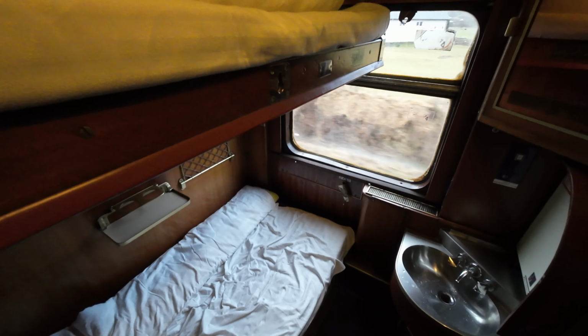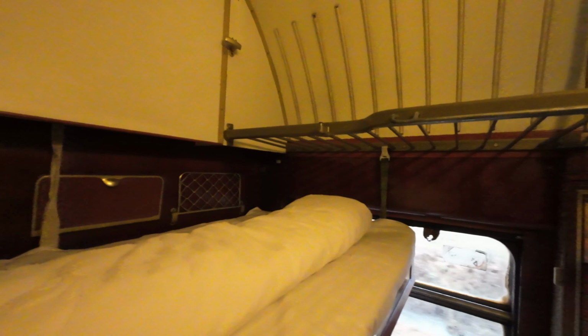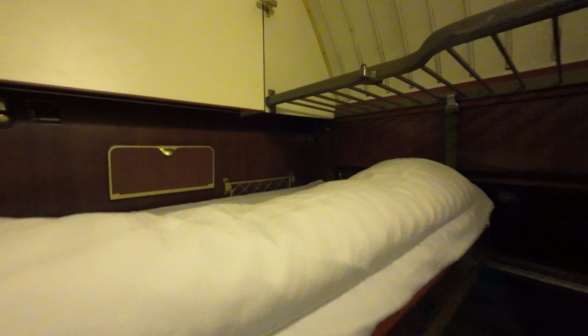Second type is called a sleeper car. In all my trips, it was an old car more than 30 years old. On the other hand, you have more privacy in such a cabin. Today's video will be about a trip in a sleeper car. The cabin of the sleeper car is equipped with 2 beds and a wash basin. If you book a single person cabin, you'll receive the same 2-bed compartment, but you will be traveling alone.